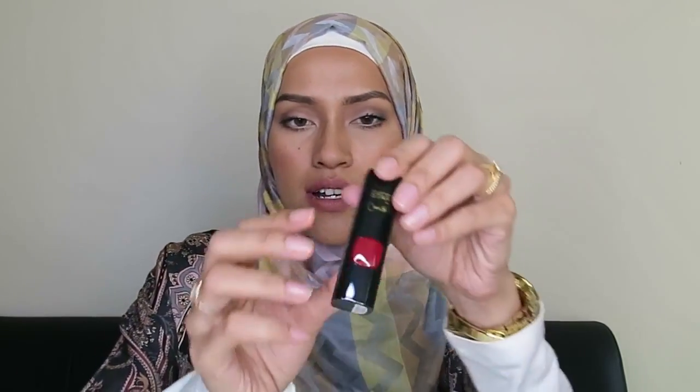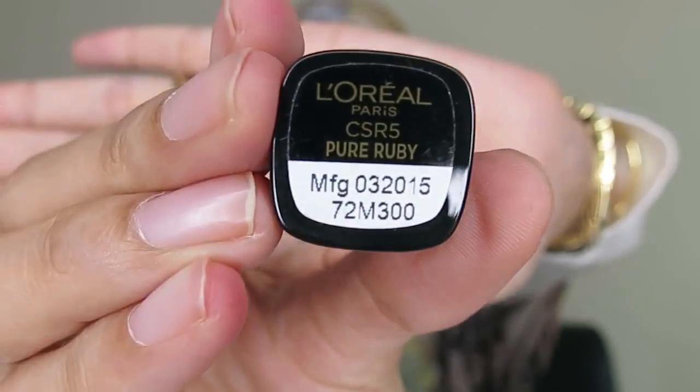Every single skin tone, there is a perfect shade for you. All you have to do is just search for it. So kena gigih sikit lah, but you can definitely wear red lipsticks, I'm sure of it. So this one is the Collection Star lipstick by L'Oreal Paris, in the color Pure Ruby. Red lipsticks with blue undertones such as this one work with everybody. It suits everybody because it makes your teeth look whiter.